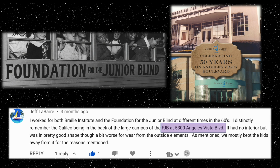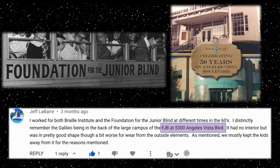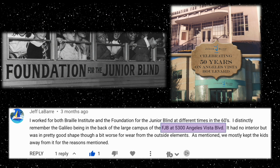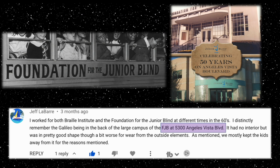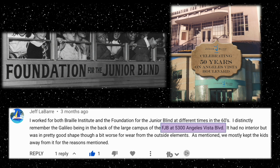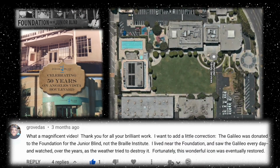Now, the first very important piece of information that we got from Jeff was the address of the foundation itself. Up until that moment, I couldn't have been really certain that the foundation hadn't relocated over the years. In addition to that, Jeff confirmed to us that the Galileo was, in fact, empty when it arrived at the foundation. While this is exactly what you and I should have expected, having him confirm will greatly figure into another viewer's experience with the Galileo several years later.